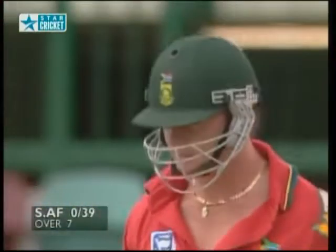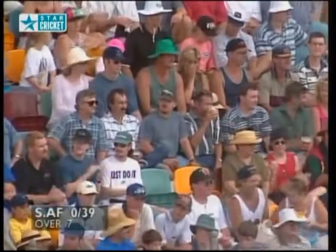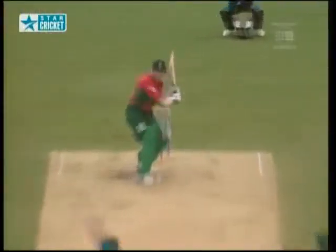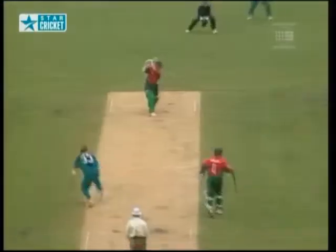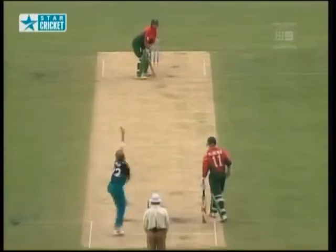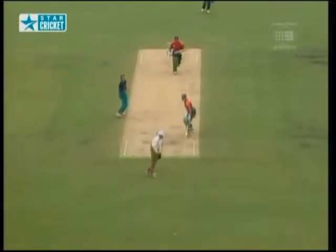Oh, he's whacked it. There's a short one and he has pulled that one away wide of mid on for four. What a good shot that was. Well, that's a classic as well. They've got a man out on the fence at deep square. That's it. Seeing is believing. That's a lovely shot, straight down the ground. That'll go to the fence as well.